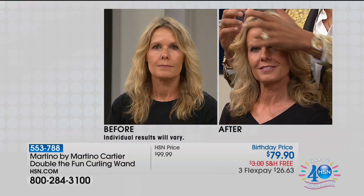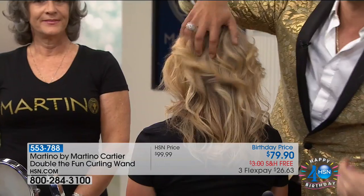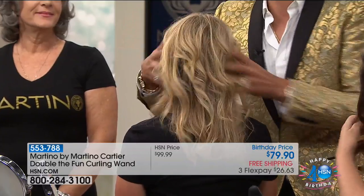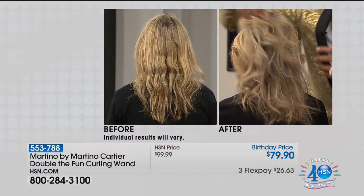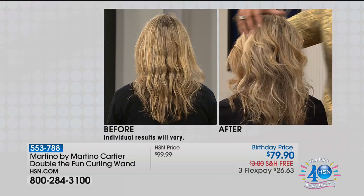But you can do any type of curl with this. You can do spiral curls. You can do beach wave. I mean, take a look at the back of her hair. You talk about night and day. This is a crazy night and day difference. If you look at the back of her hair from her before shot, it makes it look like she has so much hair. And it's not stiff. It's not put in with hairspray. It's fun and it's bouncy.